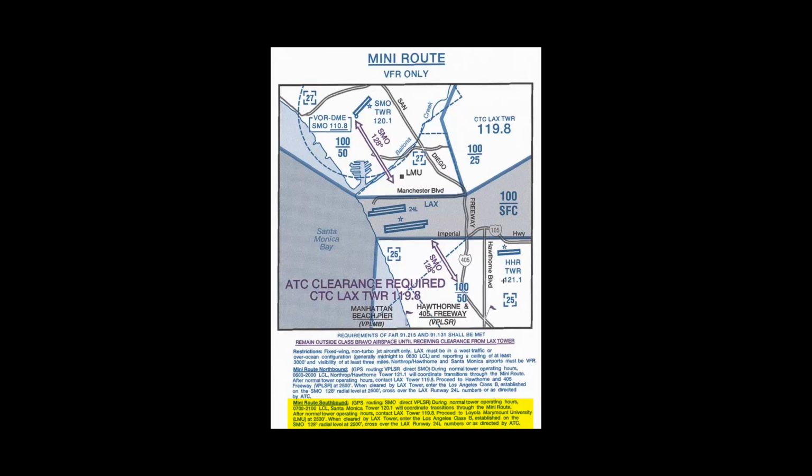When southbound, you call Santa Monica Tower on 120.1 to coordinate the transition, or you call LAX Tower on 119.8 again if Santa Monica Tower is closed. Once you talk to the tower, proceed at 2,500 feet on the Santa Monica 128 radial, which will also in this case be a heading of 128 degrees. Again, you'll cross over the numbers of runway 24 left and then exit the Bravo a minute or two later on the south. And again, you can expect a frequency change from ATC as you clear the Bravo airspace.